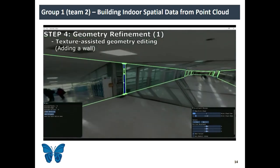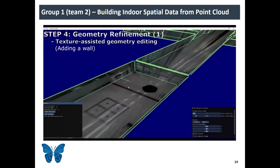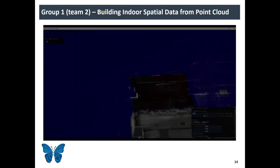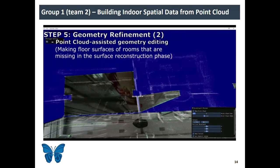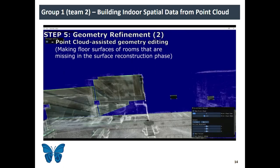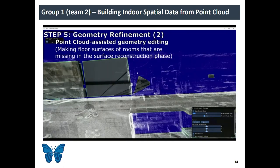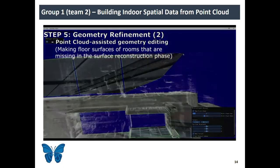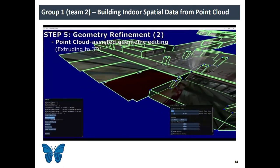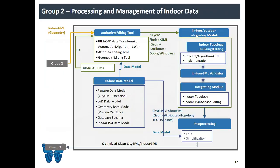Even when we have the geometry, we found that there are some missing things, so we have to edit it in a manual way. This is the process of the manual way. And sometimes when the door is locked, we cannot enter the room, so we have to draw it by hand.